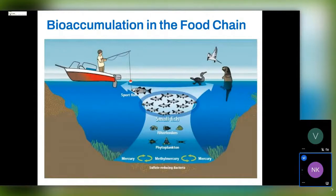It increases in concentration as it moves up the food chain from algae and zooplankton to prey fish and to predator fish. As an example, concentrations in fish can be millions of times higher than in the water in which they live. It's also concentrated in fish-eating birds and mammals.